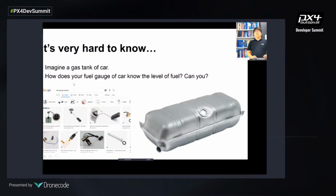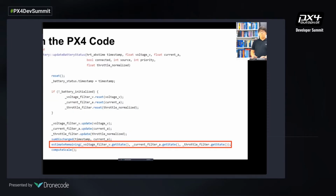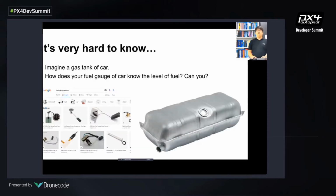It's very hard to know, because one metaphor you can imagine is the gas tank of the car. How does the fuel gauge of the car know the level of fuel? Can you guess how much fuel is inside this fuel tank? To figure out the fuel gauge, there are a lot of devices involved. Even measuring simple oil level is complex. So measuring the battery is also very complex.